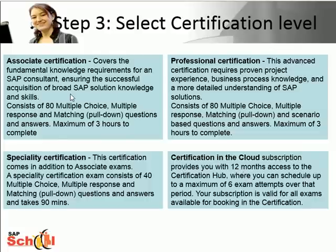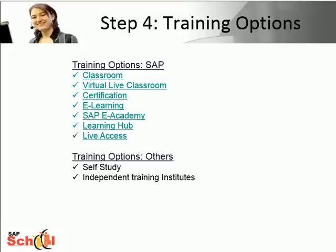So once you've decided the correct certification level and your subject area, it's time to now look at what are the training options you have. So SAP offers a whole host of different training options. So you have the classroom training, the virtual classroom, the direct certification for students outside of Asia Pac, e-learning, e-academy, learning hub, and live access. And you can go to training.sap.com to read more about each of these options.